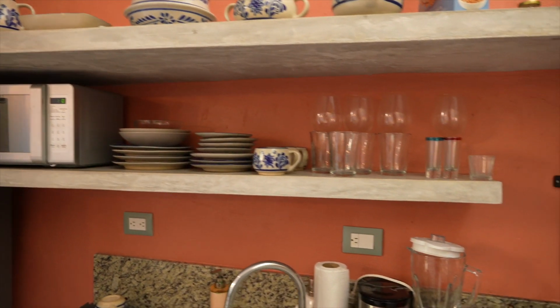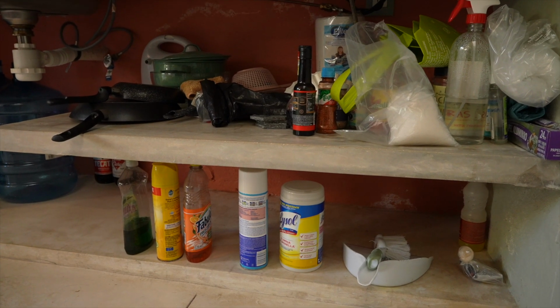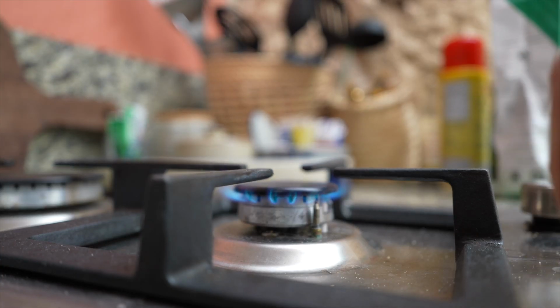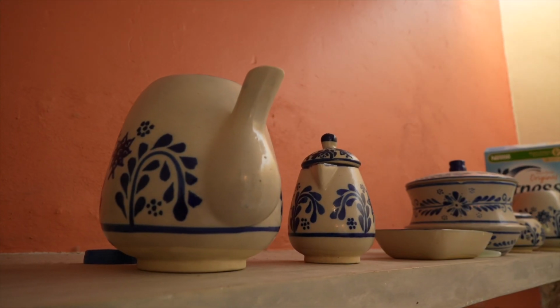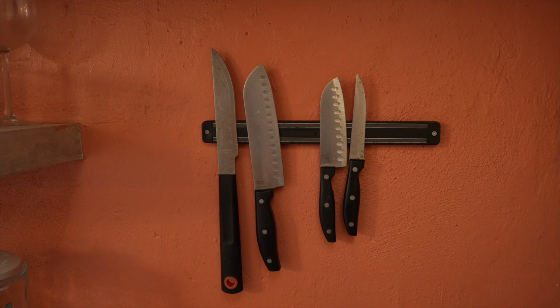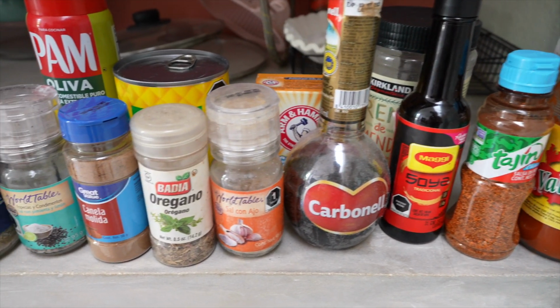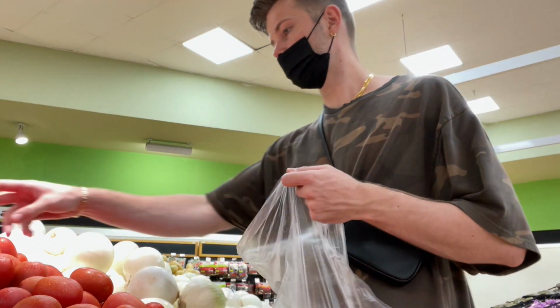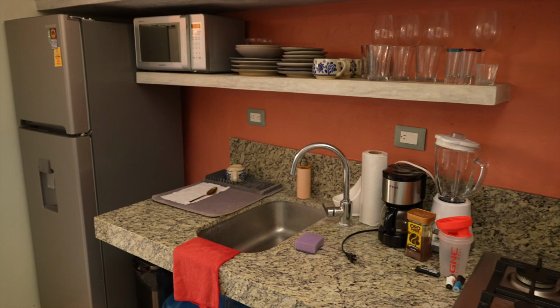Next, we have the kitchen over here, which comes fully stocked. Cups, coffee cups, a blender. We have pots and pans down here, cleaning supplies. It is a gas grill. I always prefer gas grills as opposed to the coil grills. It has all your supplies for cooking over here. It's just very well stocked. So if you want to eat healthy, if you're tired of eating out all the time, this kitchen is fully capable to cook some exquisite meals.